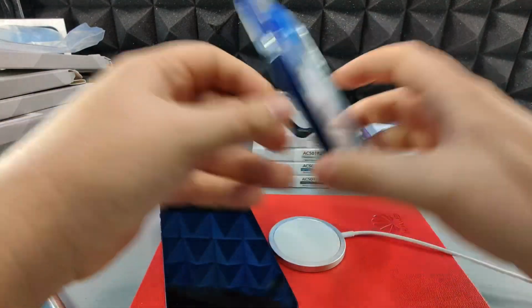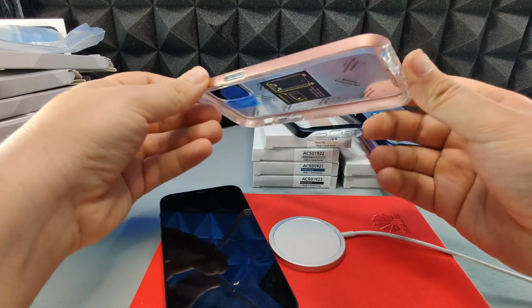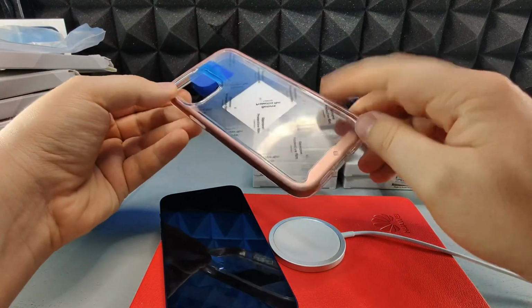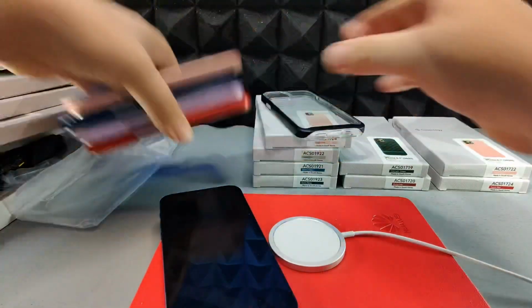This is a nice one, the navy one. And then we've got the rose gold. So far, these are my favourite ones. So I'll put them here.